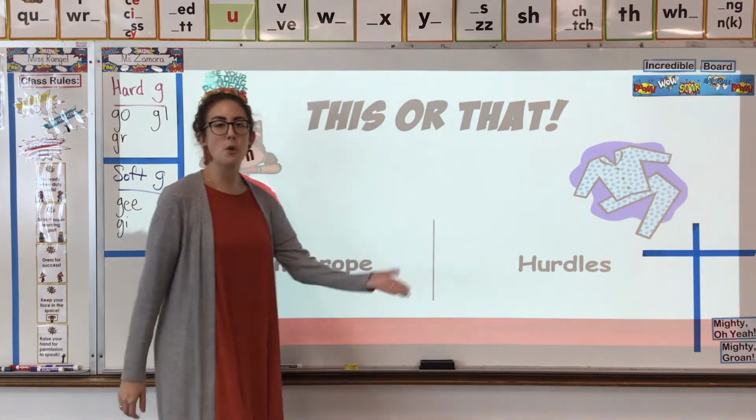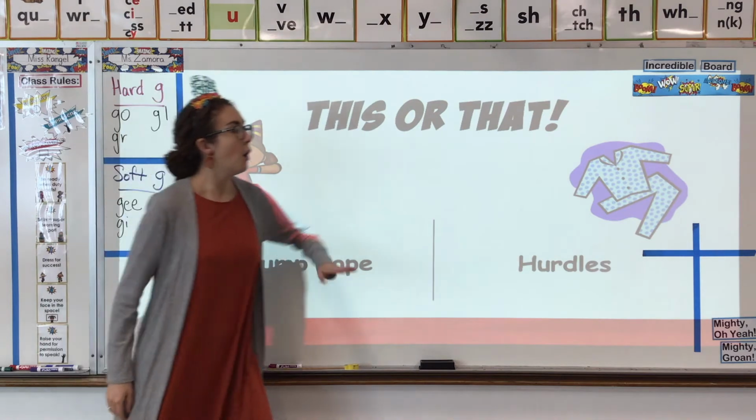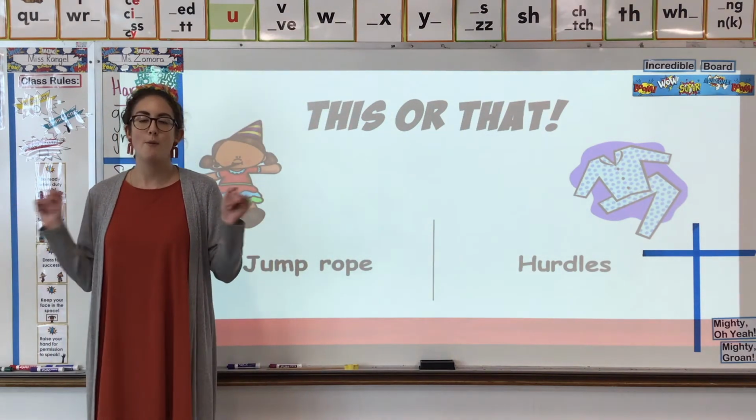So which would you rather choose? Always wear fancy clothes or always wear pajamas and you could never change? What would you pick?